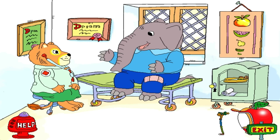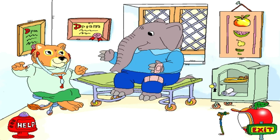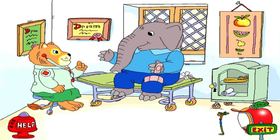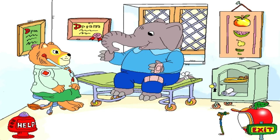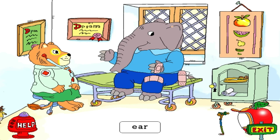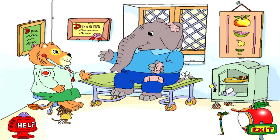Dr. Diane, my hand hurts. I'll put a bandage on it. There, now you'll be okay. Ooh, that's much better. My tail hurts too. Okay, here's a bandage. That will help you. Good, that helps. Something's wrong with my ear. It needs a bandage. There, now you'll be okay.